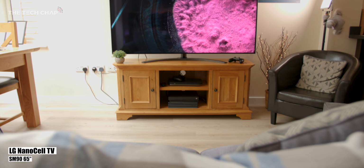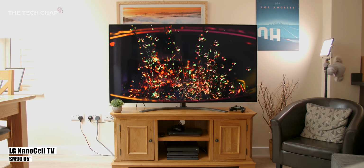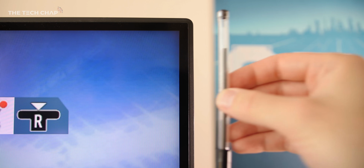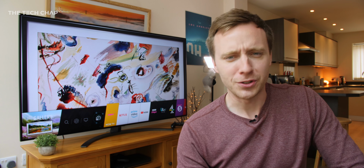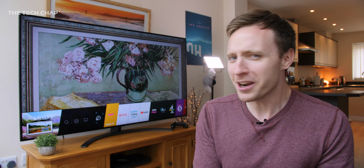Hey guys, I'm Tom the Tech Chap, and this is the new 2019 LG NanoCell TV. It's the biggest TV I've ever had, but fortunately, thanks to those super thin bezels, or what LG call nano bezels, I don't think it looks too ridiculously big for my tiny little living room, right?